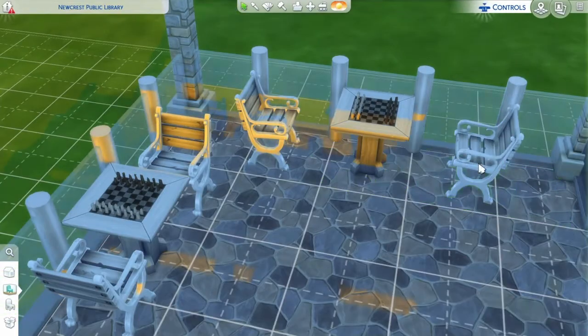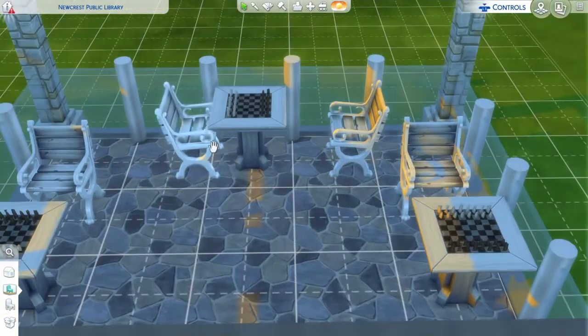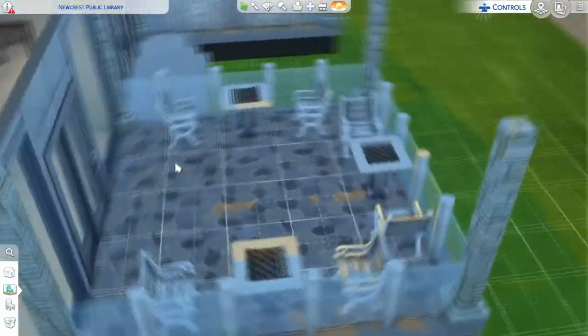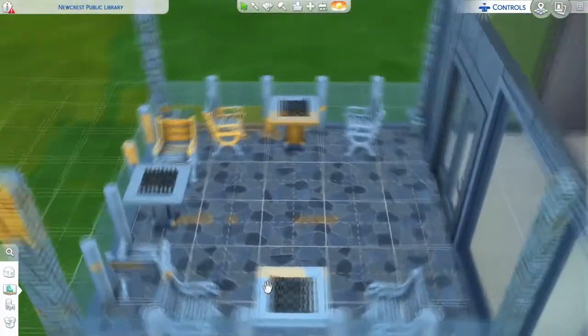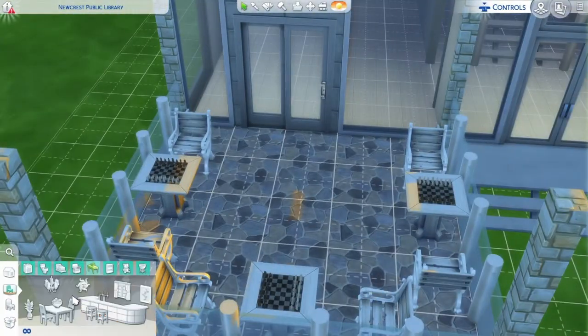But if not, they can come down to the library and make use of the public computers. So I didn't put the cheapest furniture in this build.